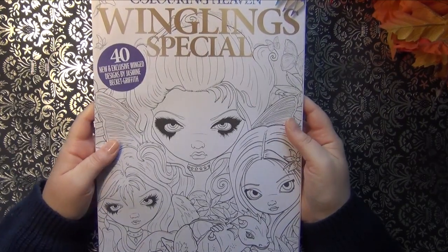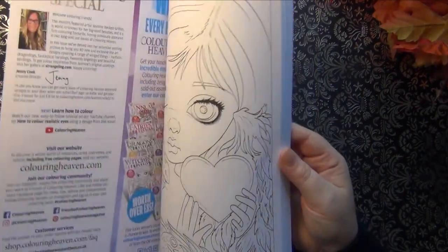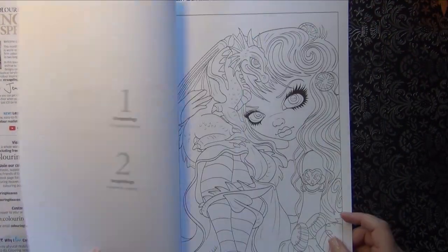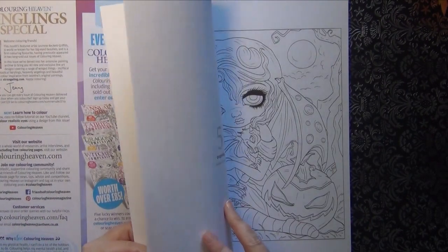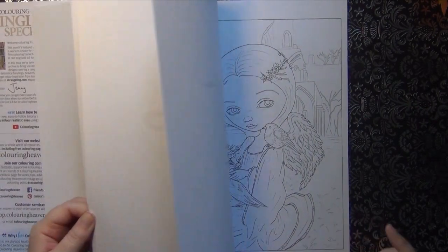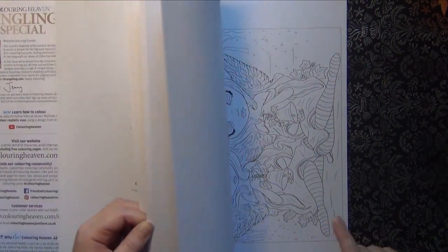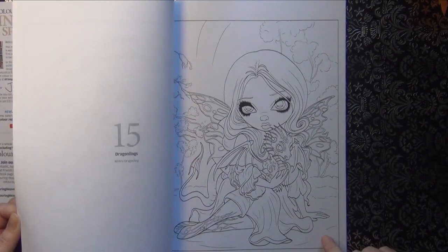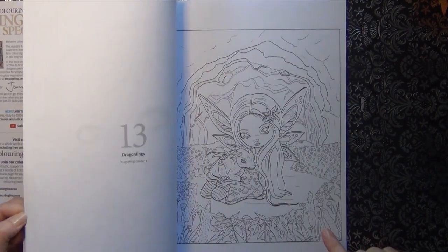Coloring Heaven issue 40, Wingling special, featuring Jasmine Becket-Griffith. I got this issue and I very much love it. We will flip through just a little bit. I will not show all the pages, but you could still order this one. I don't have a subscription, but I just buy the issues that I like.